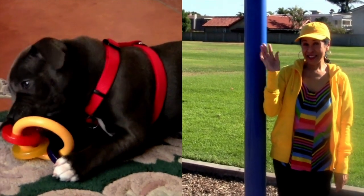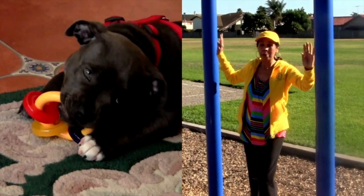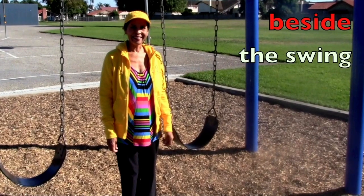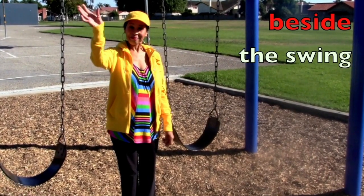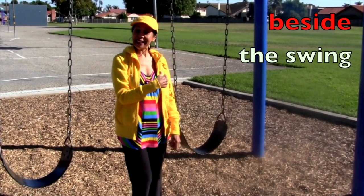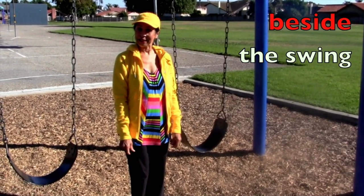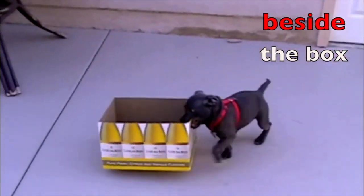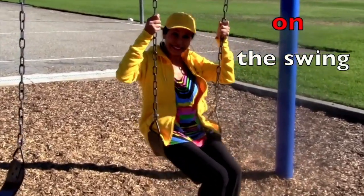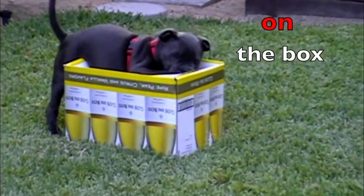Hi, boys and girls. Are you ready to have some fun learning about prepositions? Well, my sister's adorable dog Bella is going to help me and also some other amazing animals. Boys and girls, the words in red are prepositions. They are used with a noun to show place or position. So here I am standing beside the swing. Bella is beside the box. Here I am on the swing. And here Bella is on the box.